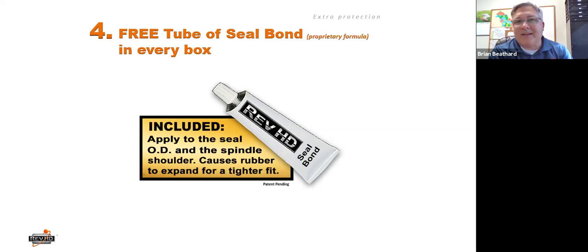And then what happens in about 20 minutes after it's applied is it makes the rubber on our seal swell or expand, and pretty significantly, enough to not only fill in older worn hubs and spindle shoulders, but to actually fill in pretty deep pit and spall marks and even chisel marks.